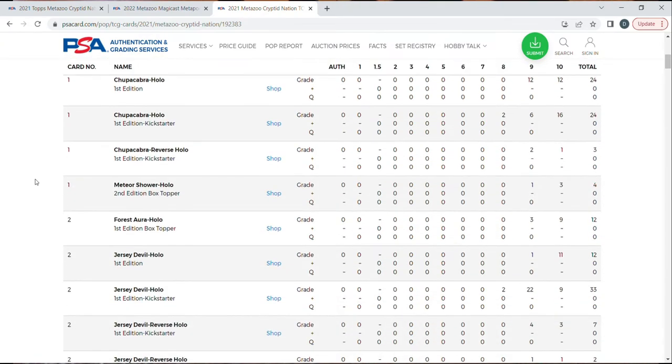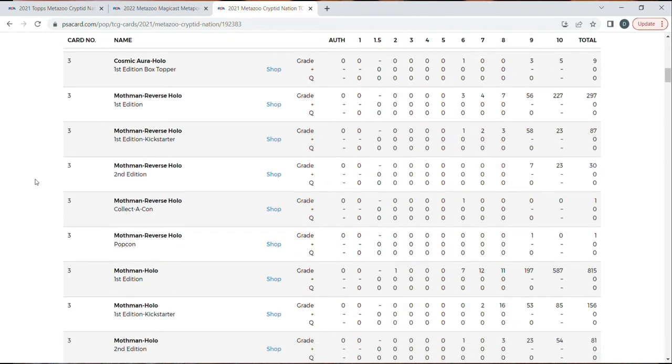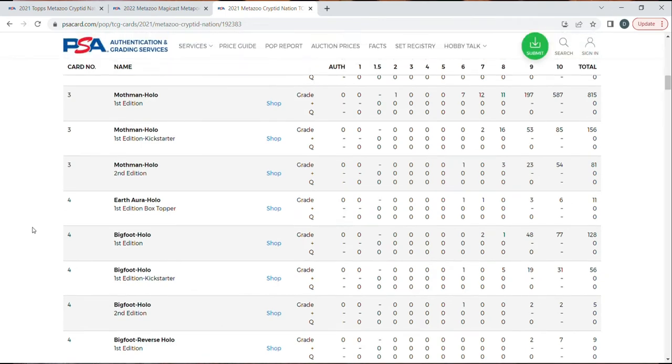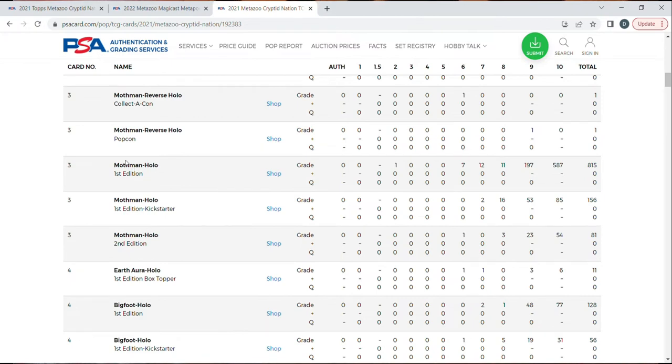So we're just gonna skip right to Mothman. That's what everyone wants to see. So let's check it out. So they have the reverse hollows first. We're gonna go to the main hollows first because everyone wants the hollow Mothman. Okay, so Mothman, just follow the cursor and you'll see what I'm talking about.